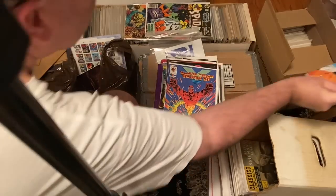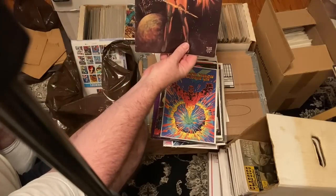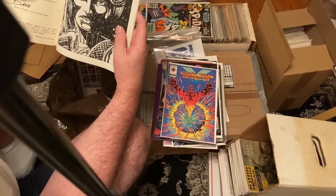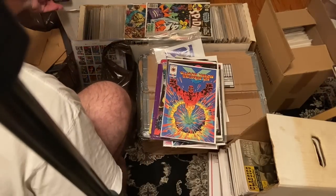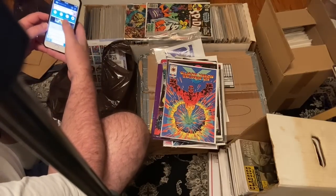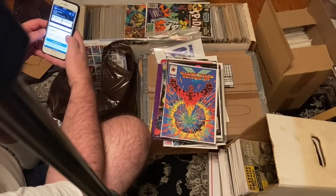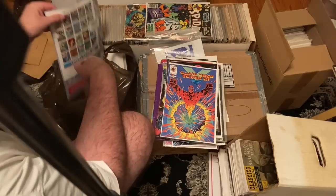Sports Illustrated Yogi Berra. Yeah, I can show that. Oracle #1. It's a $1 price, so that's probably from the 70s. Oracle Comics. Do not know about that. That's something to look up. Oracle Presents #1. Actually from 1986, and it's only $1. Interesting. Maybe a $10 book.